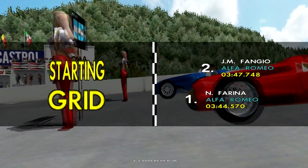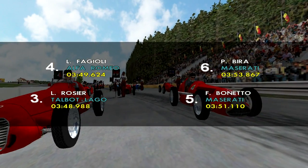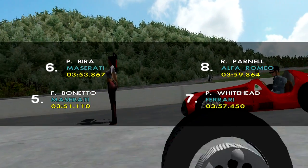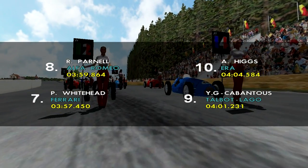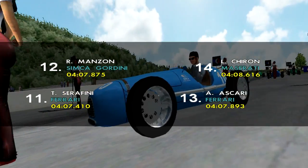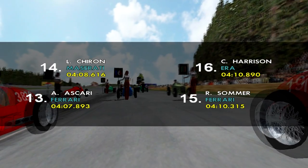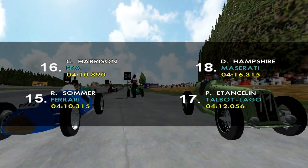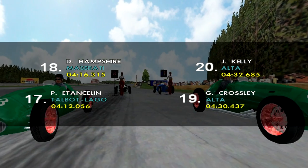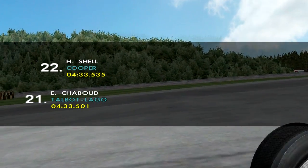We have Nino Farina in pole, Juan Manuel Fangio is second, Louis Rosier is third, Luigi Fagioli fourth, with Felice Bonetto rounding up the top 5. Prince Bira is sixth, Peter Whitehead seventh, Reg Parnell is eighth, Cabantous is ninth. Our guy Andy Higgs is up in 10th, his best starting position yet. Serafini is 11th, Manzon 12th, 13th is Ascari, Chiron 14th. Next we have Sommer in 15th, Cuth Harrison, the second ERA driver, is down in 16th, Felice Trintignant 17th, David Hampshire 18th, Geoffrey Crossley 19th, Joe Kelly 20th, Chabot 21st, and Harry Schell is down in 22nd, unfortunately for him.